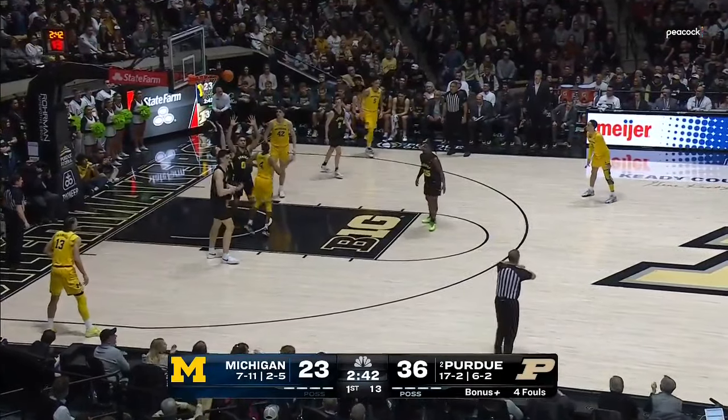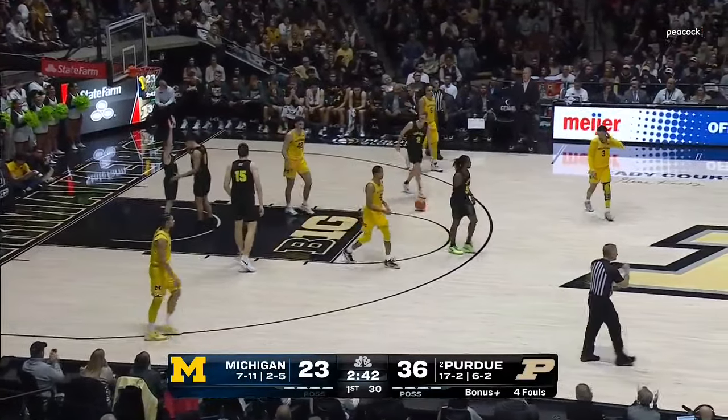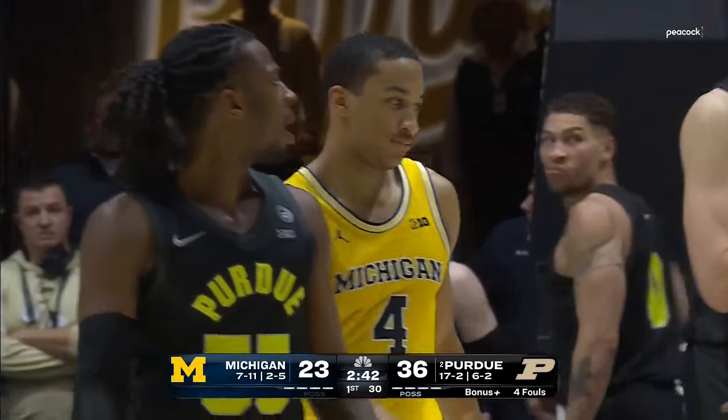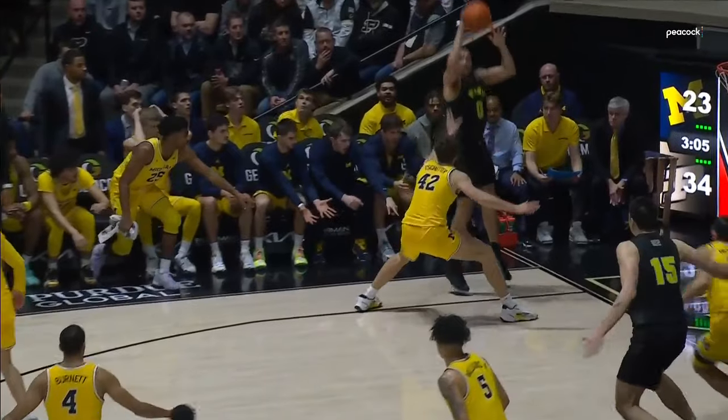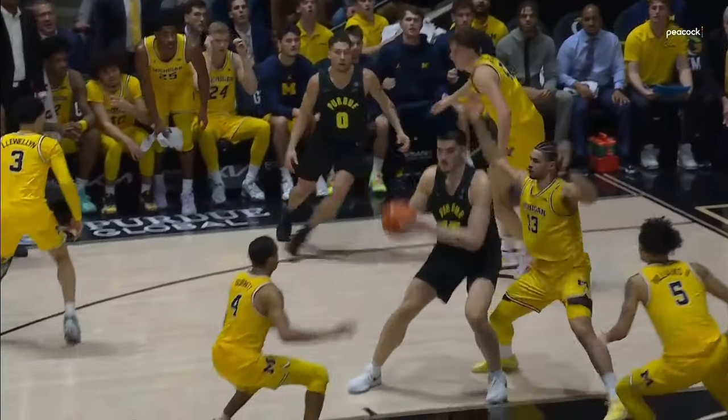Burnett just forced his way inside and he traveled. Just went into a brick wall. Mason Gillis came over on the help. There's just nowhere to go there. It's got to be you draw two and you're going to pass the thing.